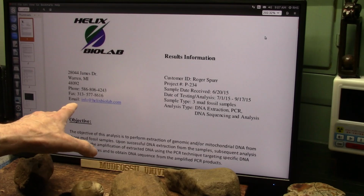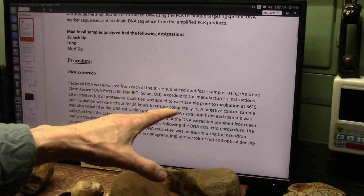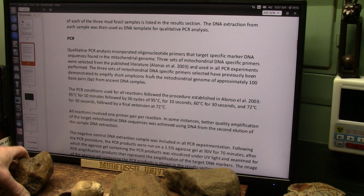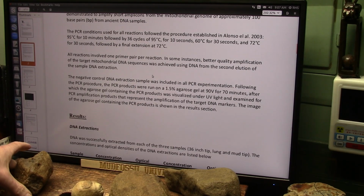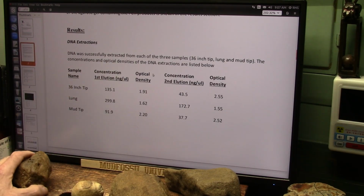And I sent them off, and this is who did it, Helix Biolabs. They did the extraction from the samples, and then they had that sent off to, I don't know, they did all kinds of stuff. You can read it here. I have it online. And this was the first one that was done in the world, to my knowledge, from ancient DNA, certainly for ancient human DNA, and secondly, certainly for ancient giant human. Now, they did all this stuff, whatever this is.